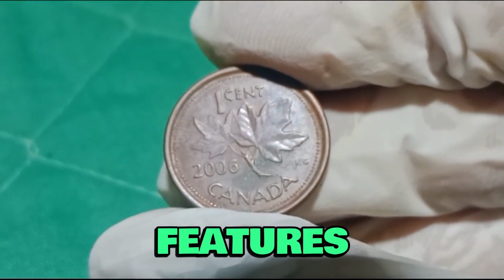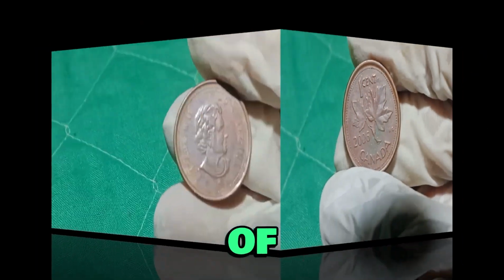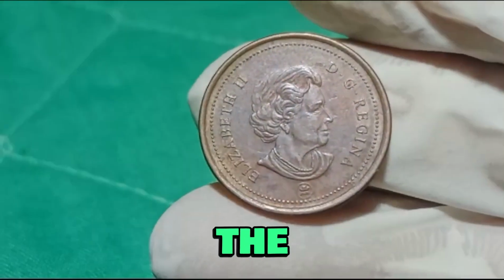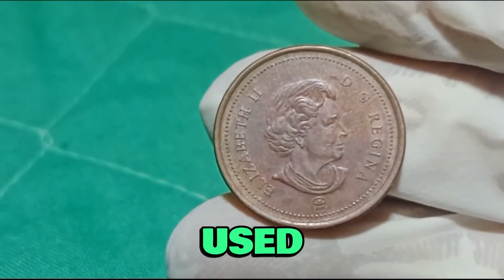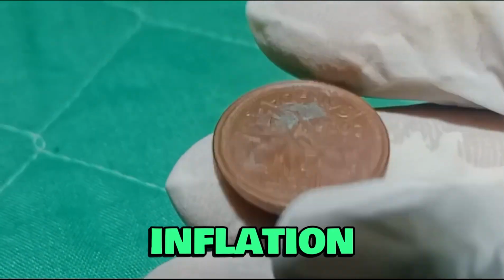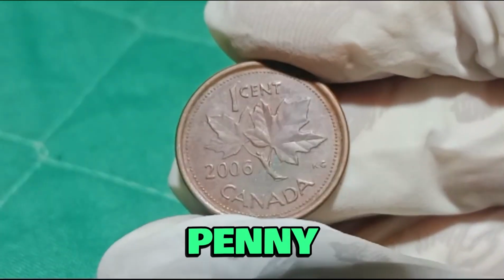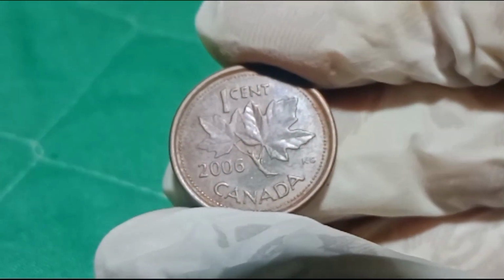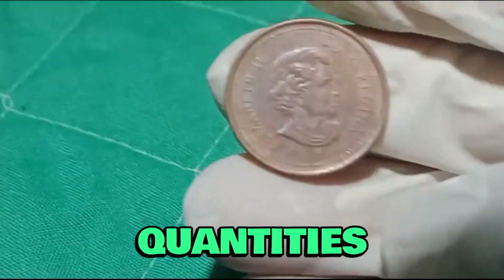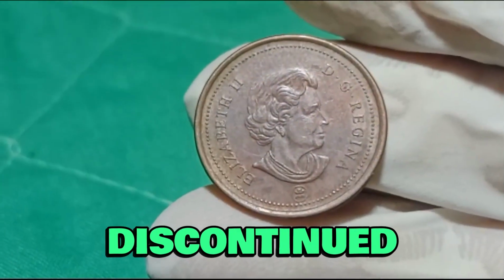Canada's 1-cent coin features various monarchs on its obverse, with Queen Elizabeth II being the face of the penny since her coronation in 1952. For generations, the penny was a part of Canadian daily life, used in almost every transaction. However, by the early 2000s, inflation had rendered the coin increasingly impractical for use, and the cost of producing the penny began to outweigh its monetary value. Despite these challenges, the penny continued to be minted, albeit in smaller quantities, and it wasn't until 2012 that the Canadian government officially discontinued the penny.